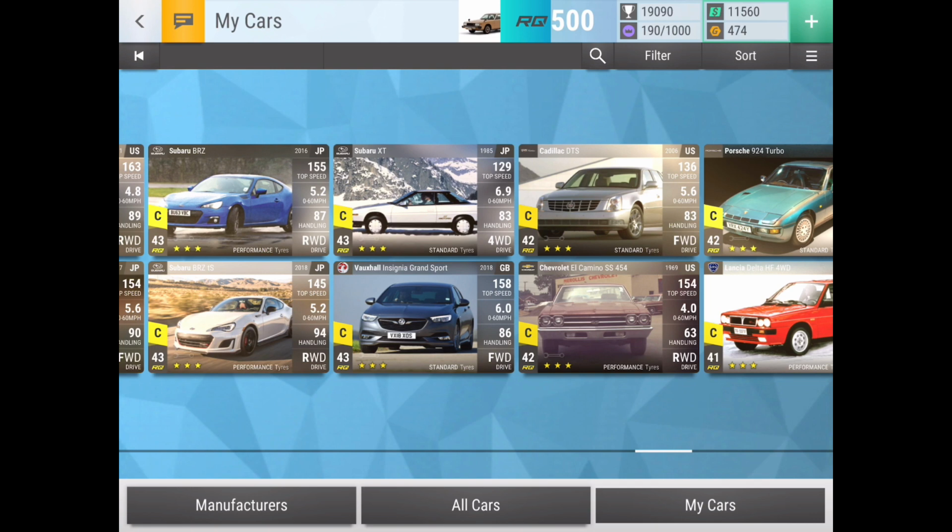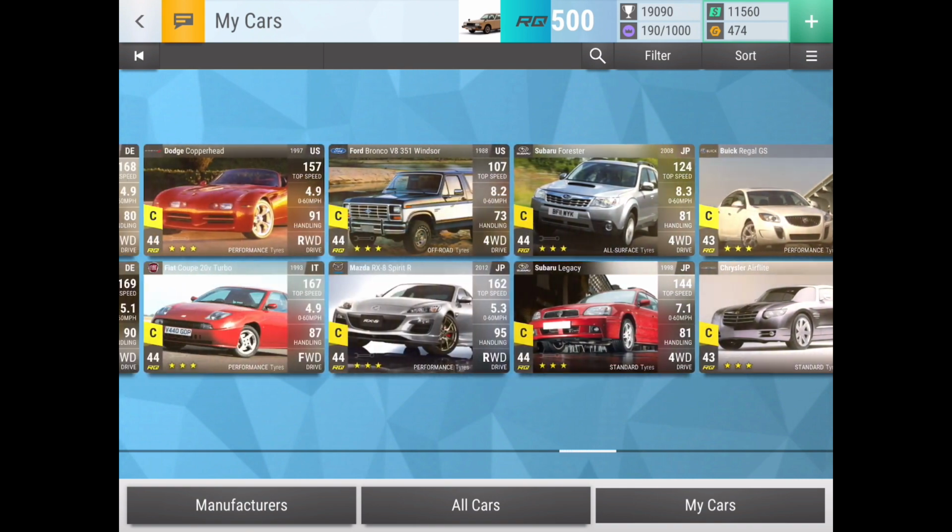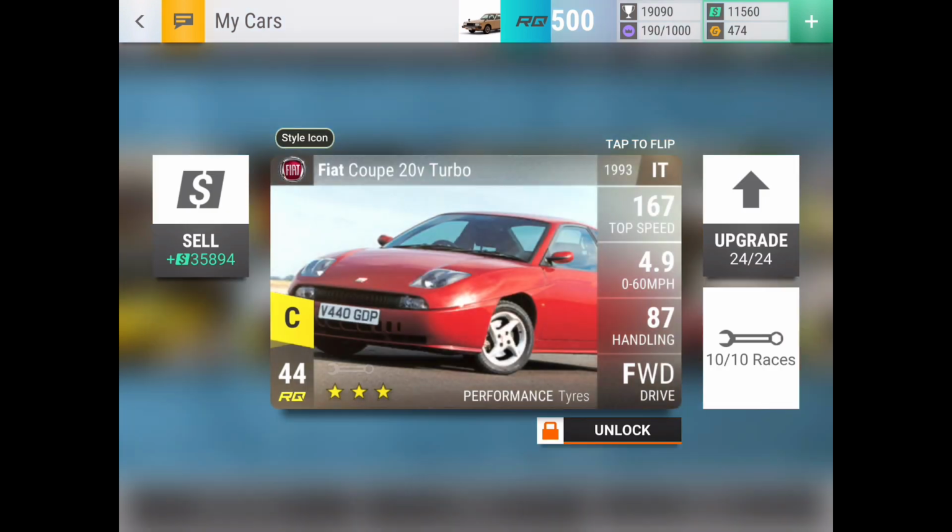It is just a very useful car. That 83 handling, and especially being lightweight as well, both help it out quite a ton. Another car on this list, which is a very useful one, which I do use quite a bit as well, the Fiat Coupe 20V Turbo.